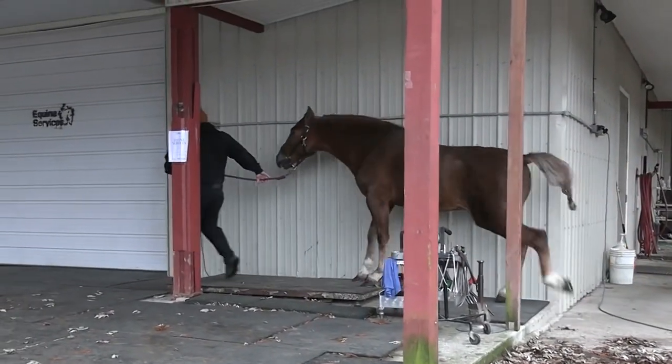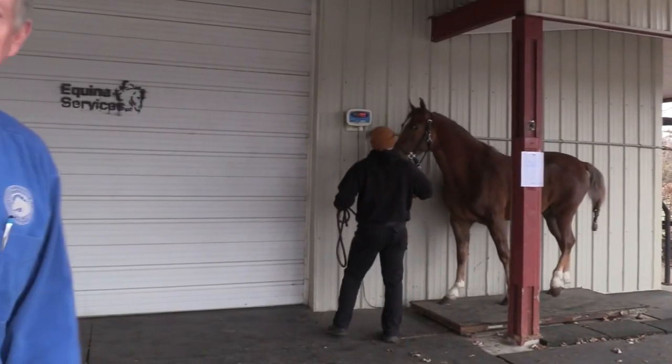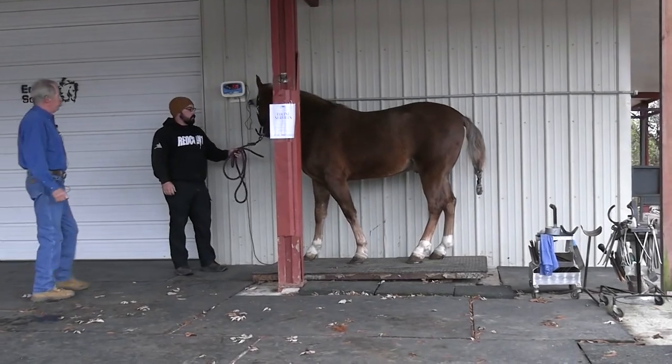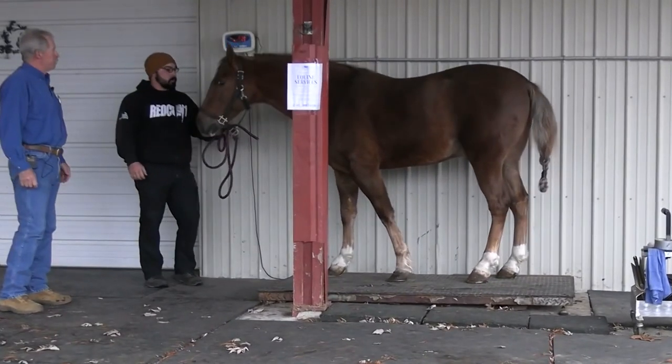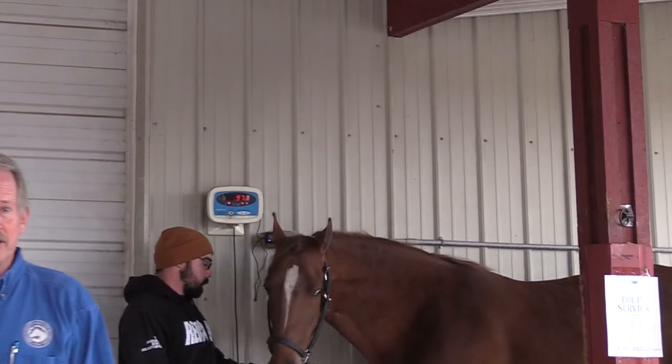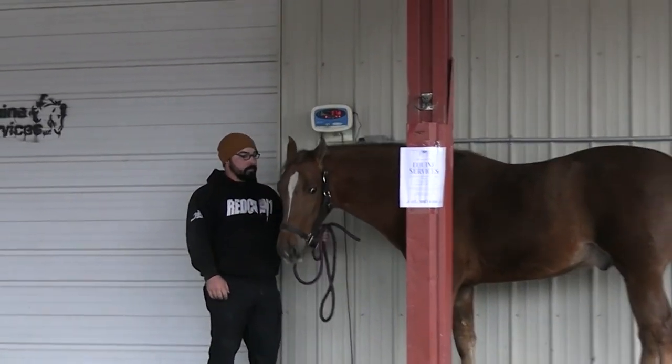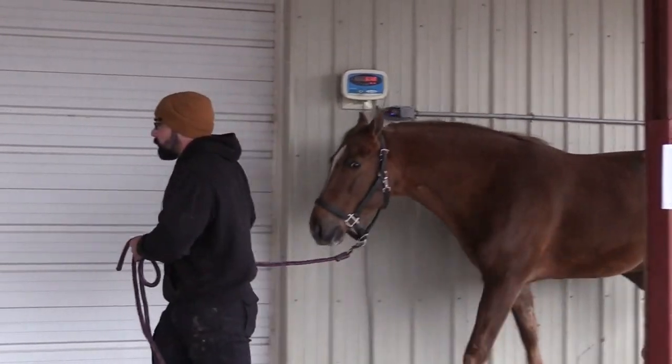This gives us reference points in case we have any issues in the future. We can compare where we're at. As you can see, this horse weighs about 976 pounds. So we'll go inside and finish the rest of our exam. All right, Nick, bring him on in.